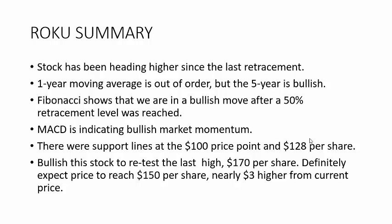The MACD is definitely indicating bullish market momentum, given that there was a cross below the zero line, and now both moving averages, I believe they're exponential, are higher than the zero line and appear to be pushing higher. So that's a bullish indicator as well. And then I like to make sure I take note of the support lines that were at both $100 per share and $128 per share.